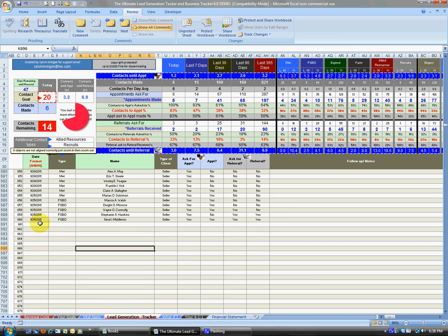I don't want you guys abandoning a contact management system. What this does is during your lead generation, it tracks exactly what you're doing, so you can see how many calls it takes you to get an appointment with a seller. How many contacts does it take me to get an appointment with an expired, with a farm member, with a database person, with an allied resource? Am I getting any referrals from them?